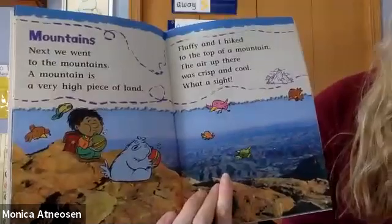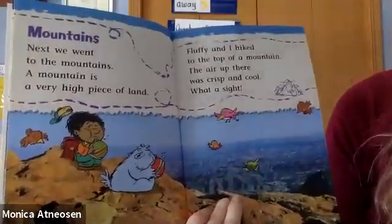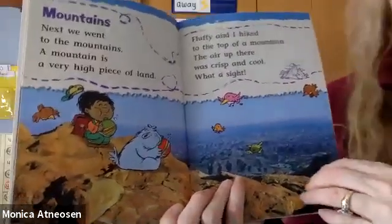Mountains. Next, we went to the mountains. A mountain is a very high piece of land. Fluffy and I hiked to the top of a mountain. The air up there was crisp and cool. What a sight.